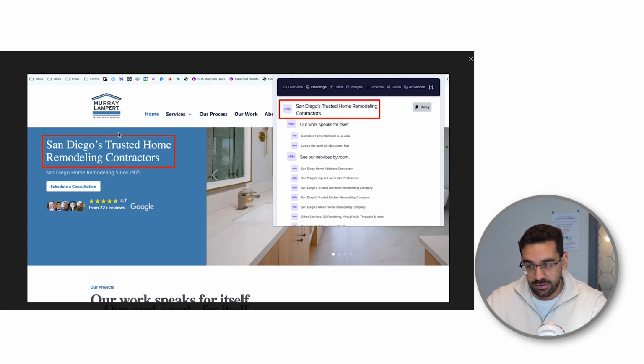So in this case, this is home remodeling San Diego. This is the main intent. And as you see, they have the text here, and it's in an H1 tag. And in that H1 tag, they mention, again, they're very clear, San Diego home remodeling. Like, make it very clear that this is what this page is about.